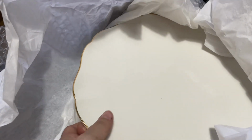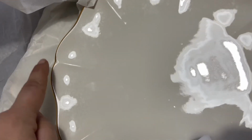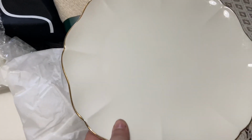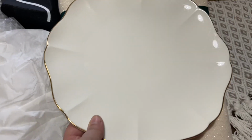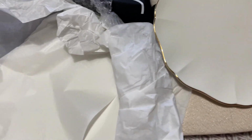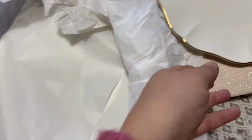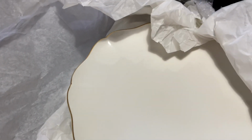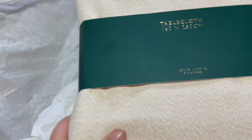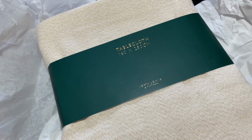This is my dinner plate I picked up for the holidays. It's a white one with gold scallop detail around it. This plate will be on top of the beautiful tablecloth. I think it will look amazing. And I picked up a few other things. I picked up a full set for the Christmas table. Quite excited to set it up. And this beautiful tablecloth for now. Very, very lovely, very happy with the purchases from there.